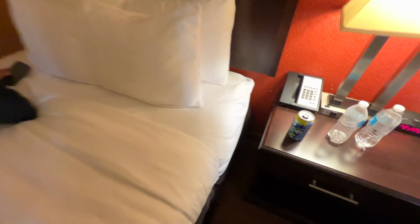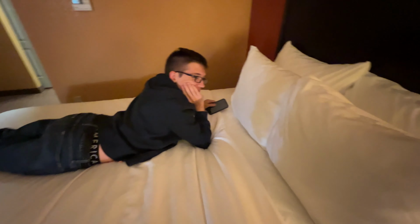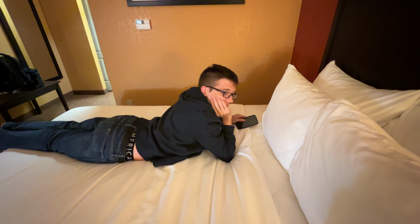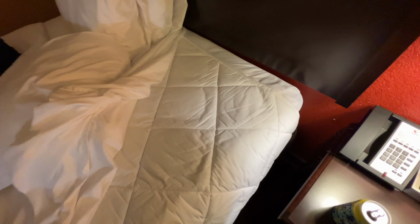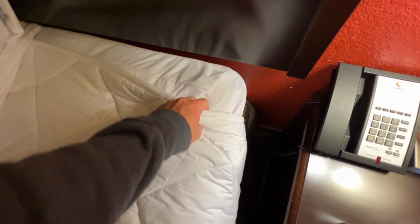Just being himself. So, how's the bed, by the way? Kind of hard. So it's firm? Mm-hmm. Yep, I'm sitting on it. It is firm. But the question about this is, is it clean? Under the sheet is clean. What on earth? Oh, they have a mattress cover. Clean, clean. No hair on this bed.